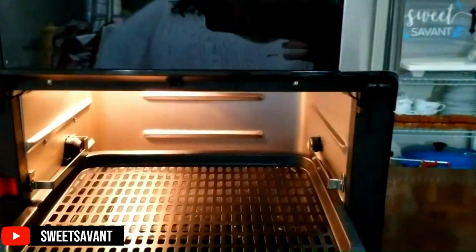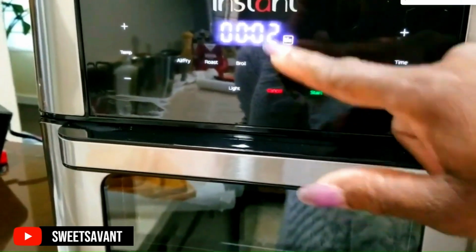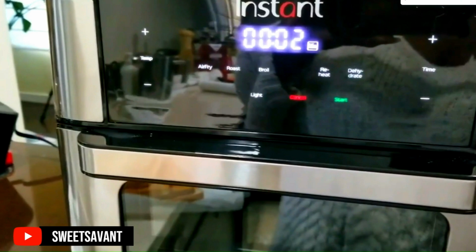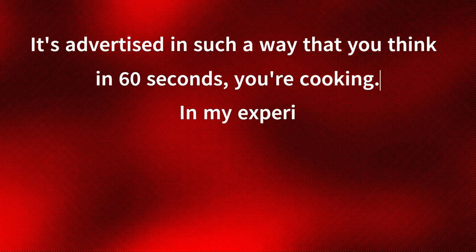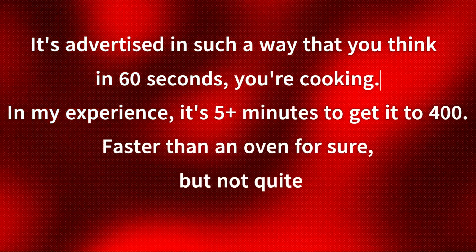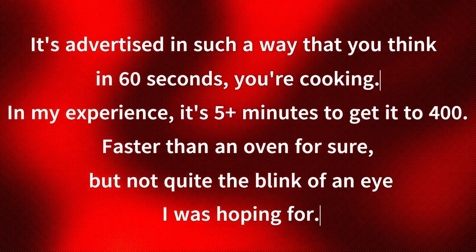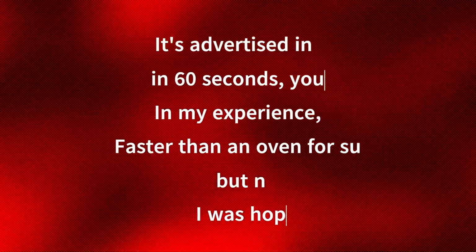Slow preheating. Despite the fast preheating noted in the ads, another common complaint is about the preheating process being slow, hence the unit taking a long time to reach the aimed temperature before you can place your food in. "It's advertised in such a way that you think in 60 seconds you're cooking. In my experience, it's 5+ minutes to get it to 400. Faster than an oven for sure, but not quite the blink of an eye I was hoping for," wrote a user. That being said, others note that you can always opt out of the preheating function.